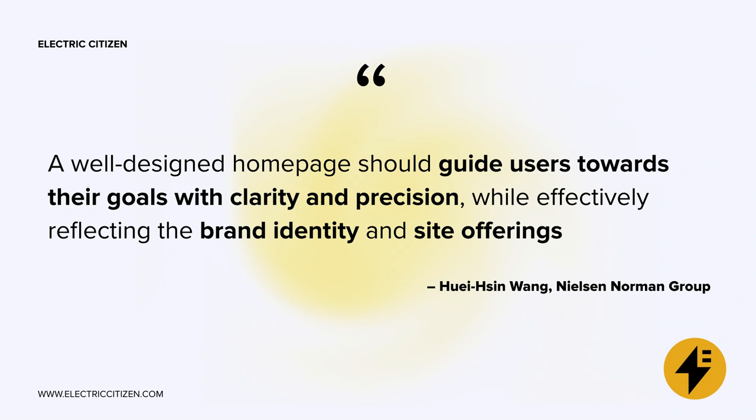I like this quote from a UX professional with the Nielsen Norman Group. A well-designed homepage should guide users towards their goals with clarity and precision while effectively reflecting the brand identity and the site offering. And the emphasis in bold there is mine. Again, clarity and precision. You're saying a lot about your brand and what your site has to offer.